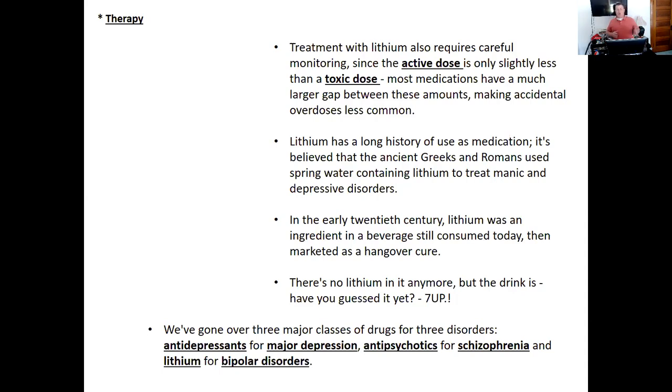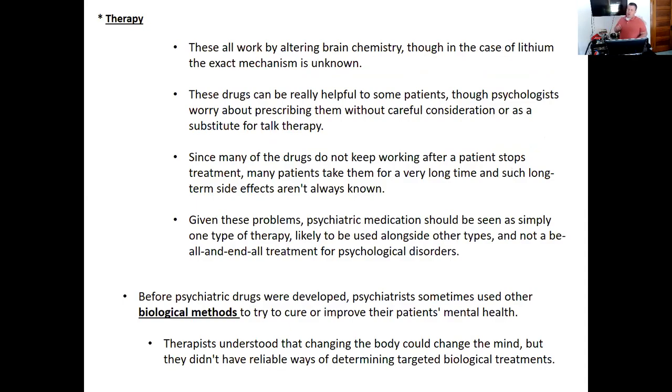So we've got 3 major classes of drugs for 3 disorders: antidepressants for major depression, antipsychotics for schizophrenia, and lithium for bipolar disorder. And these all work by altering brain chemistry, though in the case of lithium, the exact mechanism is unknown. These drugs can be really helpful to some patients, though psychologists do worry about prescribing them without careful consideration or as a substitute for talk therapy.